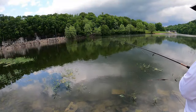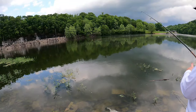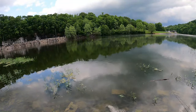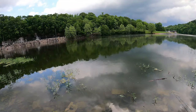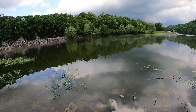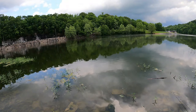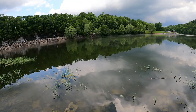Now let's talk about when to fish Marrowbone Lake, which is important for this lake. You can see in the video the clarity of the water, and you can see that I'm fishing on a cloudy day. Fish do not like to be seen, so when the water's clear like it is at Marrowbone Lake, you're going to need to fish on a mostly cloudy day. If you can't fish on a cloudy day, then the lake is open at sunrise and closes at sunset, and you can fish in the morning at sunrise or in the afternoon just before sunset. But really, the ultimate way to fish this lake would be early in the morning or late in the afternoon on a mostly cloudy day.